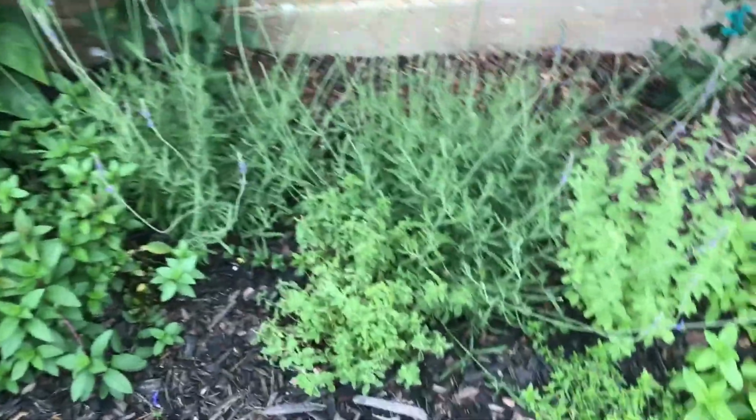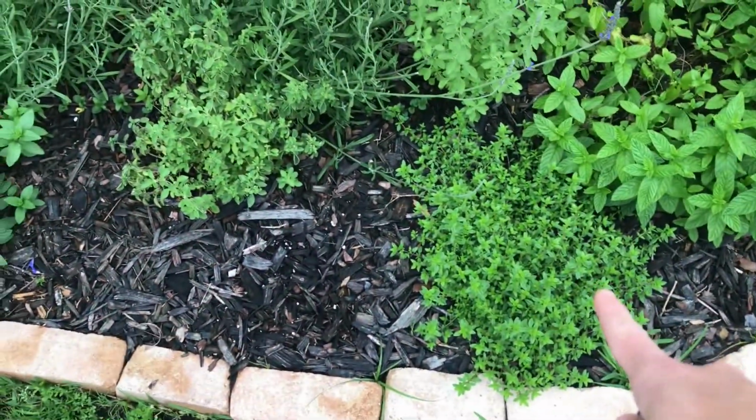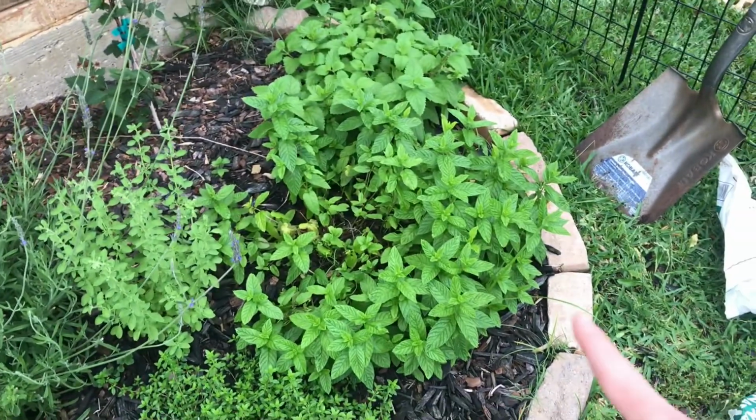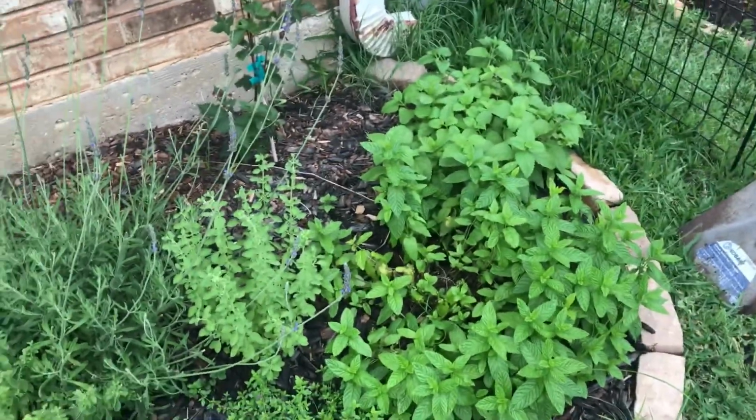Lavender, this is the herb garden. We've been harvesting a ton of thyme and oregano to use in my new dehydrator. And as usual, the mint and the lemon balm for tea.